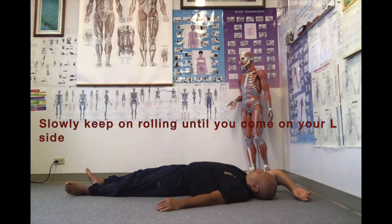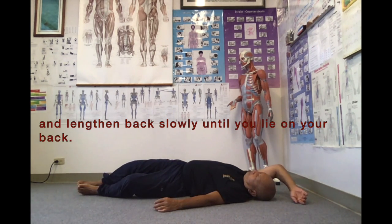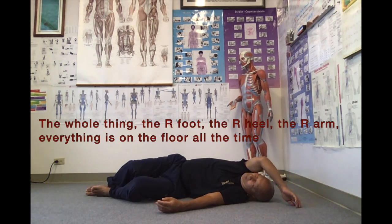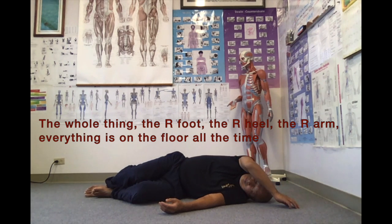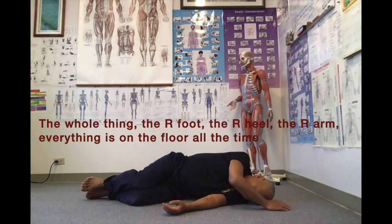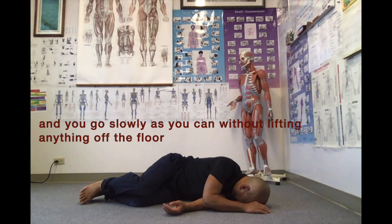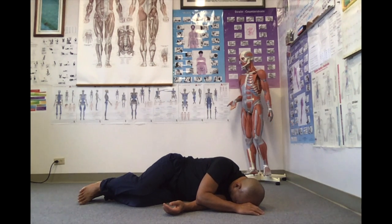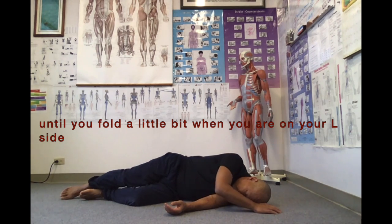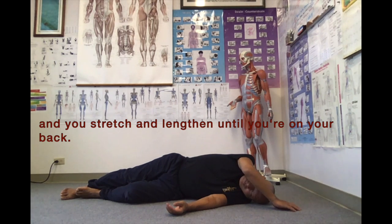Slowly keep on rolling until you come onto your left side, and lengthen back slowly until you lie on your back. The whole thing, the right foot, the right heel, the right arm, everything is on the floor all the time. And you go as slowly as you can without lifting anything off the floor, until you hold a little bit when you are on your left side. And you stretch and lengthen until you are on your back.